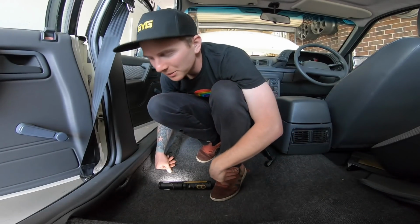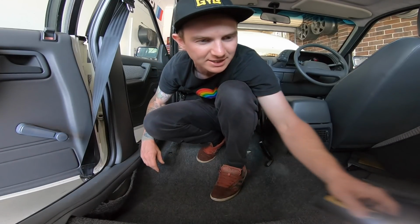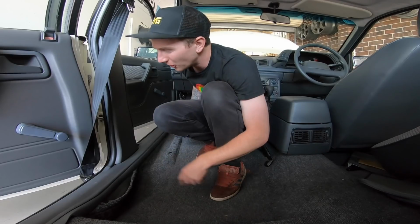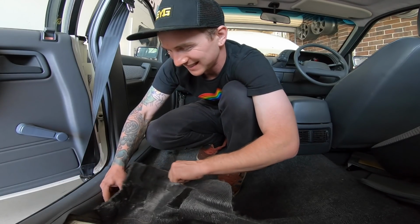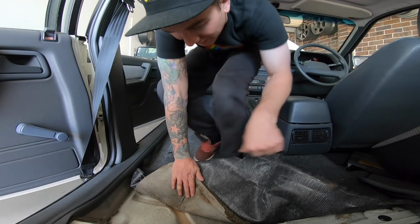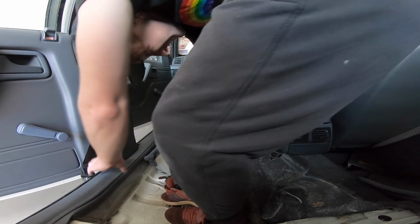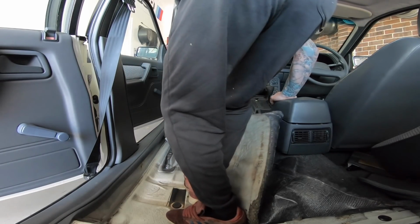Oh my god, what a pain in the ass this trim was to unclip to get the carpet out from under it. Jesus Christ. Now I'm only taking the passenger side out first because I know that 99% of the time they're under the passenger seat. So there's no point taking everything out if I don't have to. So hopefully this build sheet is under here somewhere.